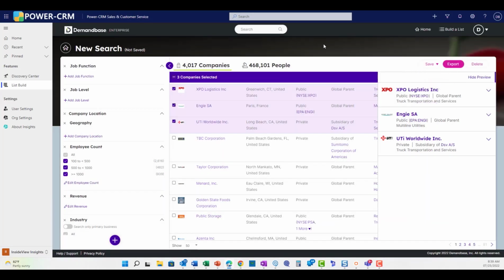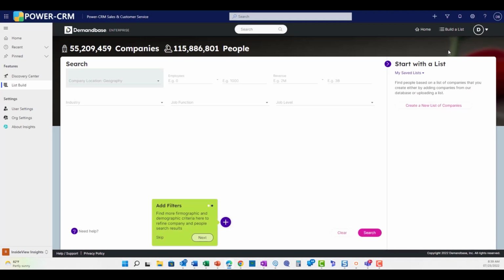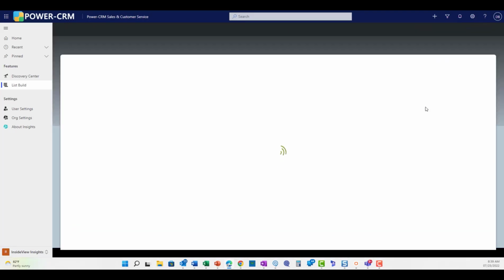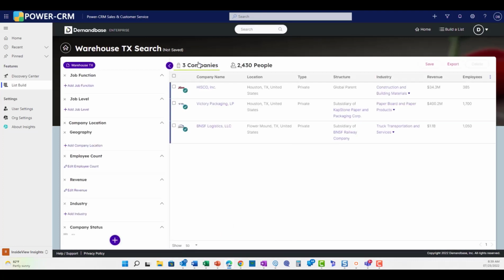I have another list. The reason for that is that what we can do now with that list is go over to build a list, and we can pull up that one that I saved. So I'll go down to my saved list. I called it warehouses in Texas. And what that does is it now is only showing me the people or contacts for the companies that I've selected and saved to that list. So that's an easier, best way to get just the people records for the companies that you've selected, rather than all companies, all contacts, as it was in the broader search.